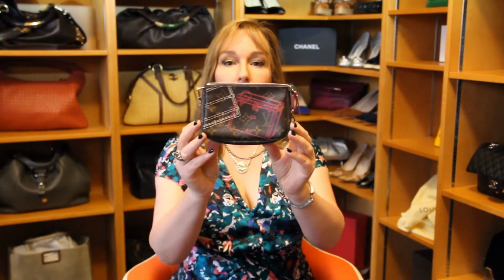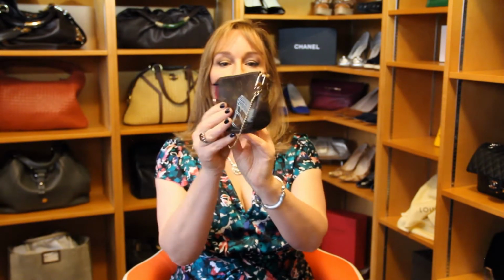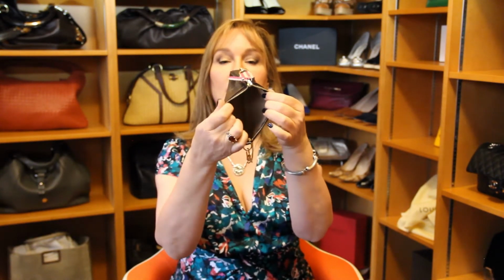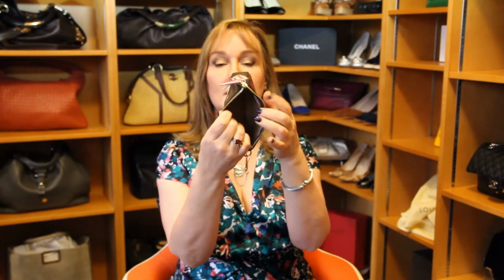The first item is the Louis Vuitton Mini Pochette, and mine is in the Christmas animal, but it comes in different plain canvases. It's an item you can always get in some form or another. And I'll give you 360. Here's the front, the side, the back, and the other side. And it is just a pouch. There are no pockets or anything on the inside. It has a cloth fabric on the inside.